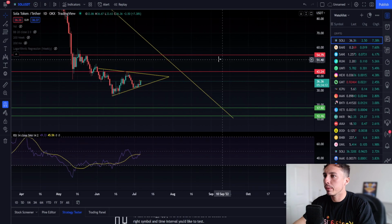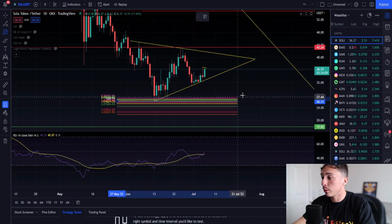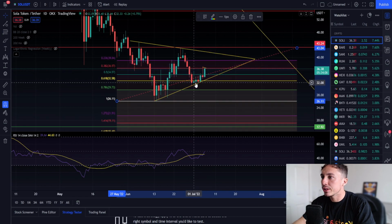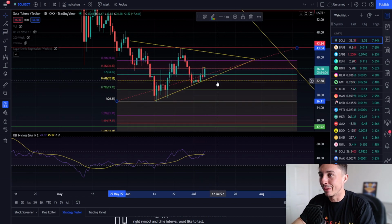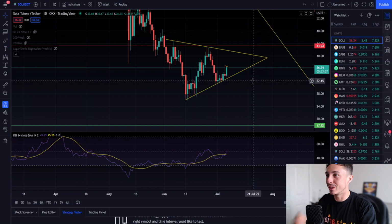If we look at what's happened with this swing high over here, we can see on this swing low that we found the support. We actually bounced just below the 0.618 golden pocket on the Fibonacci level, and that's why I'm bullish right now on Solana, and hopefully we will see that continuation to the upside.